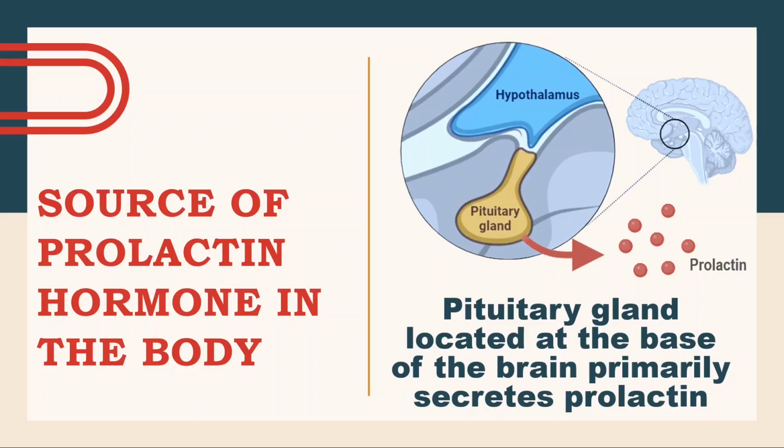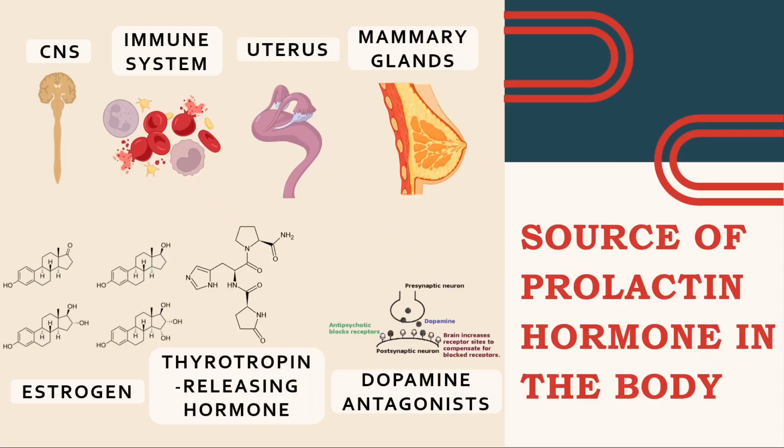Besides the pituitary gland, other tissues of the body can also make prolactin, like the central nervous system, the immune system, the uterus, and the mammary glands. Things like nipple stimulation, light, smell, and stress can all kickstart prolactin production in these areas. Certain substances can also increase prolactin levels. For example, thyrotropin-releasing hormone, estrogen, and medications known as dopamine antagonists, used as antipsychotics, can all stimulate prolactin production.